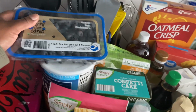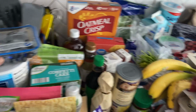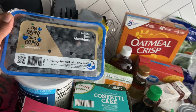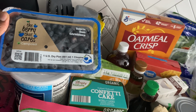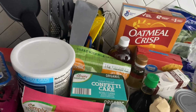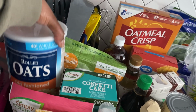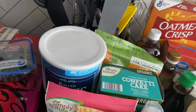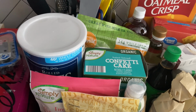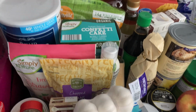Moving on to what I got from Aldi. Comparatively speaking, pretty small Aldi haul here. I got these blueberries because when I'm making my little knockoff Farmer's Fridge bowl, I realized that they're definitely using fresh blueberries, and it really makes a difference. I got these rolled oats because I don't have enough oats. I have a ton of recipes that call for oats on my list. Let me get through the rest of the Aldi haul, and then I'll tell you guys what these items are for.